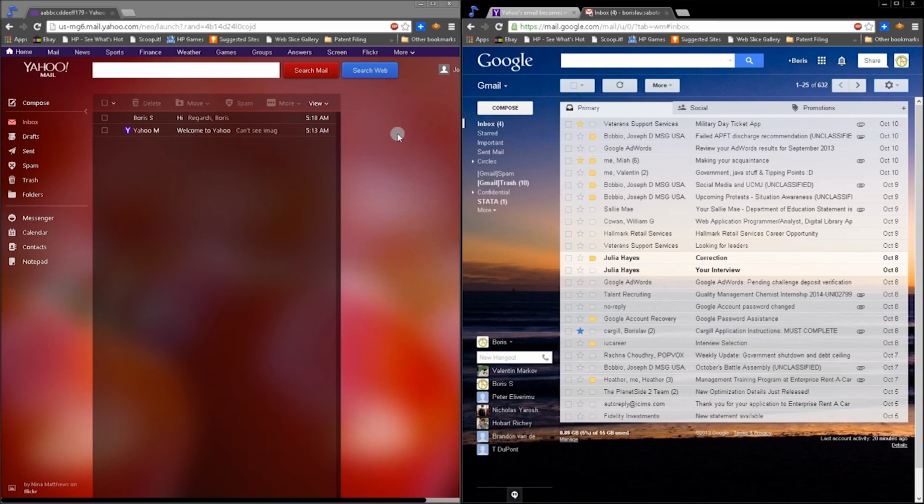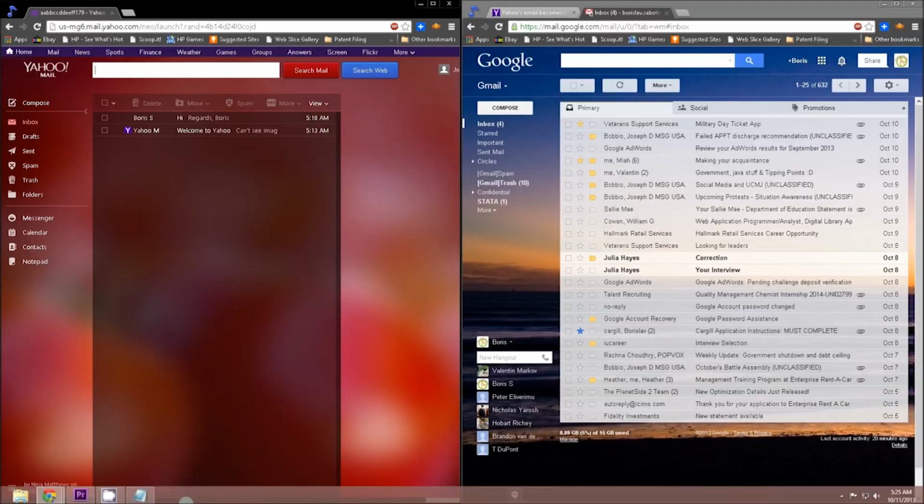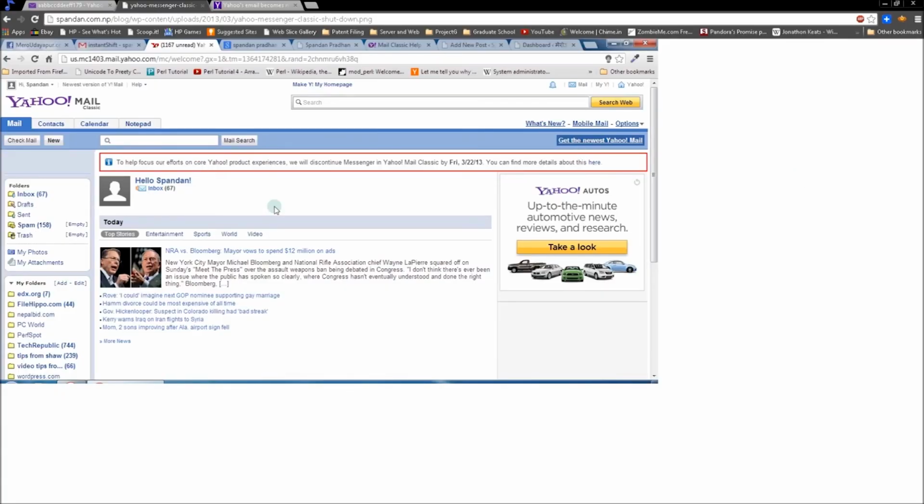But let's get back to the Yahoo review. I'm not liking this. I'm starting to see what people are talking about. It looks similar to Gmail, but everything is worse. Like down here, it's missing functionality. Your profile name over here, you have to scroll for it. This is what the old version of Yahoo looked like, and I can kind of see the appeal of this email client. Now, I don't use it for a reason because I switched from this to Gmail, but I can understand the appeal of this.